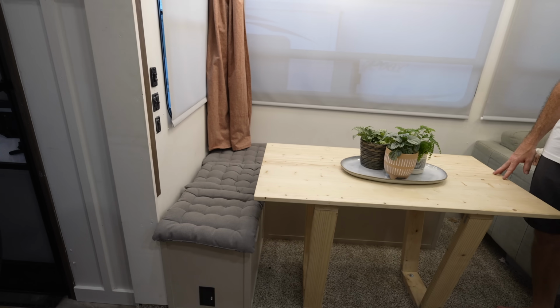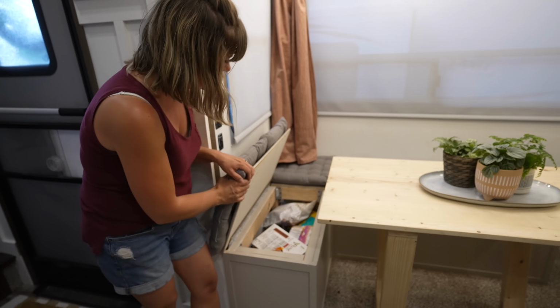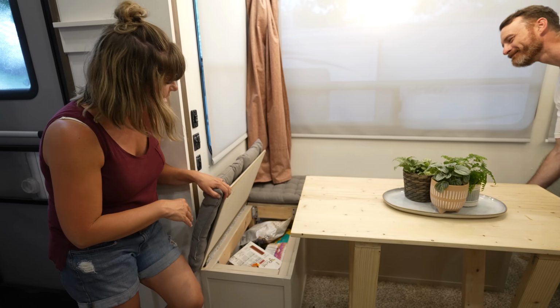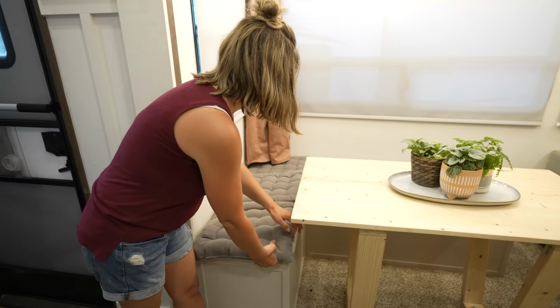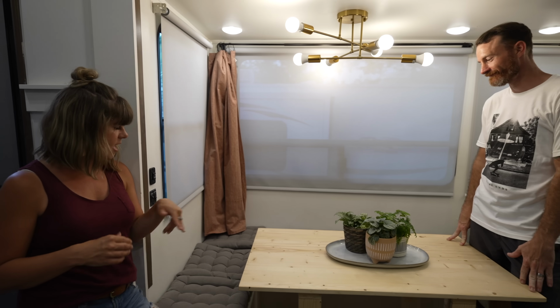So I can flip up. I'm not sure, we just did a Costco run, so I'm not sure of the condition. It's overflowing, I'm sure. So it's just full of miscellaneous, like we've had the blender in there, or a little bit bigger kitchen appliances too.